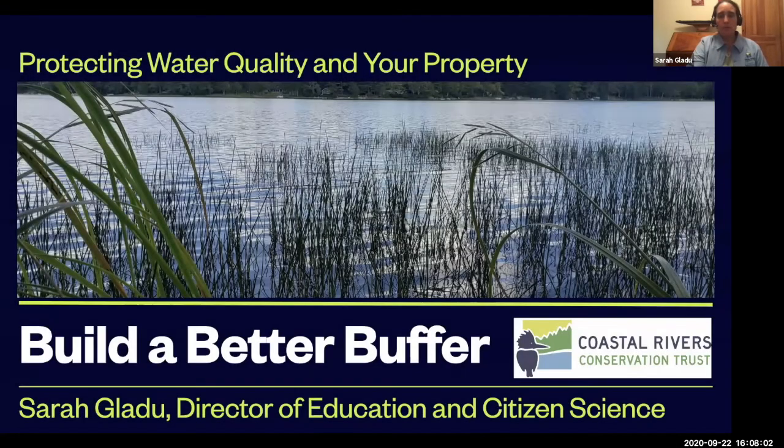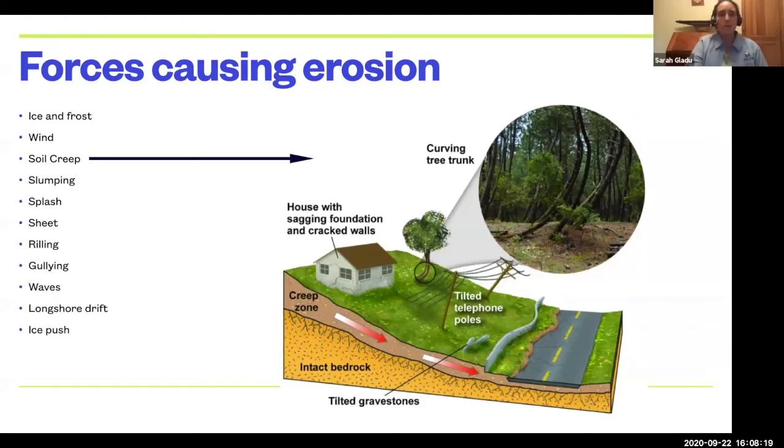So I'm going to start playing my slides here. This picture is from Pemaquid Lake, right from the boat landing in Nobleboro. So, what causes erosion? There's a huge number of sources of erosion that really contribute to land moving around.